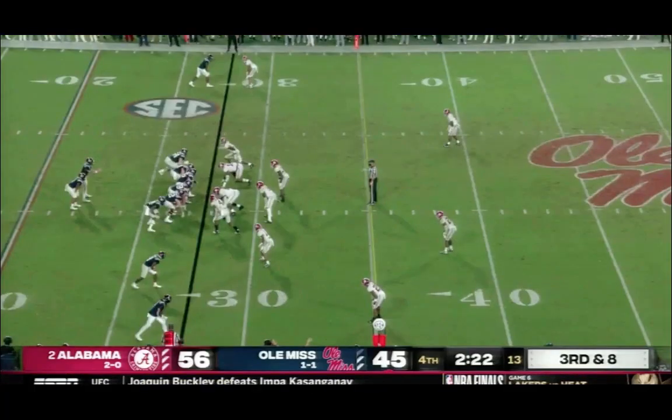All right, no doubt that's an outstanding play by Elijah Moore, but let's go ahead and look a little bit deeper in terms of the problem that he was asked to solve. First of all, did he solve it correctly? Did he solve it with great timing? The answer here is unequivocally yes.